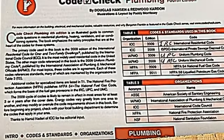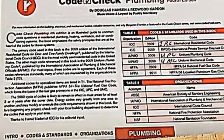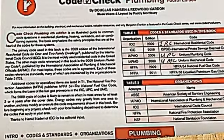Then, as we go down through the columns here, there are additional codes or specified items. There's going to be the International Fire Code and the International Fuel Gas Code. Some of the things we're going to be looking at are going to come from these books.